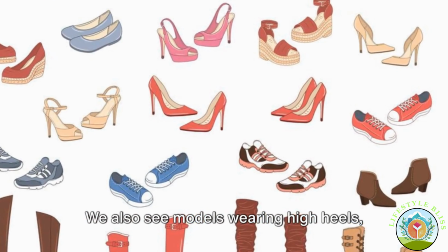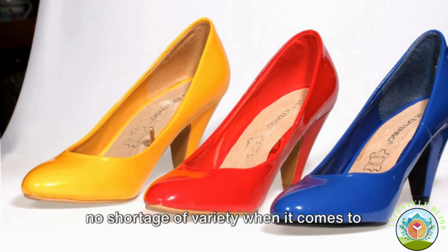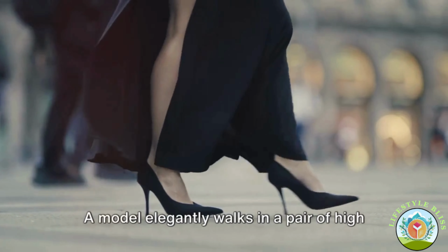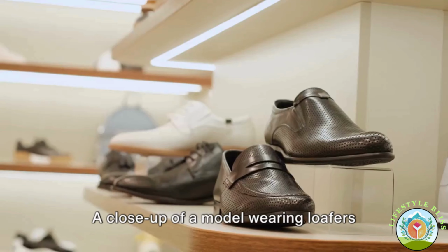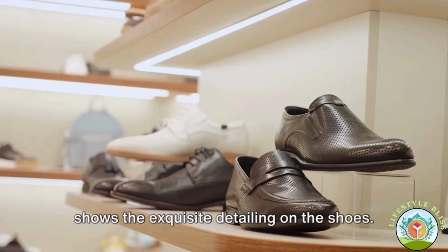We also see models wearing high heels, flats, and loafers, proving that there's no shortage of variety when it comes to spring footwear. A model elegantly walks in a pair of high heels, while another casually strolls in a pair of comfy flats. A close-up of a model wearing loafers shows the exquisite detailing on the shoes.